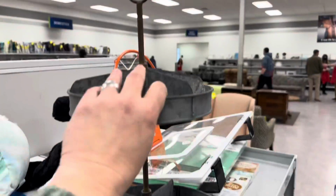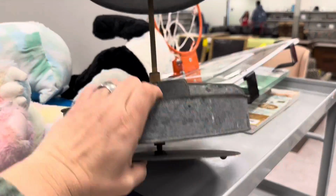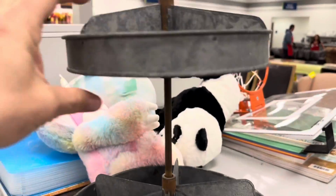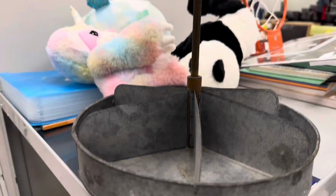All right, here's another item on the cart. Let's see how much it is. Don't see a price on it. That's cool. Oh, $4. Yeah, I'm gonna pick that up.